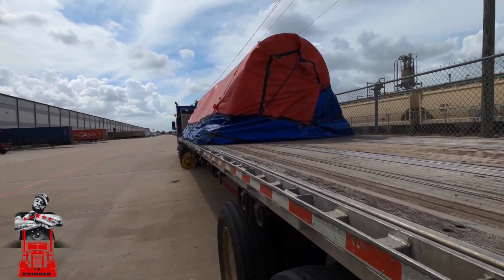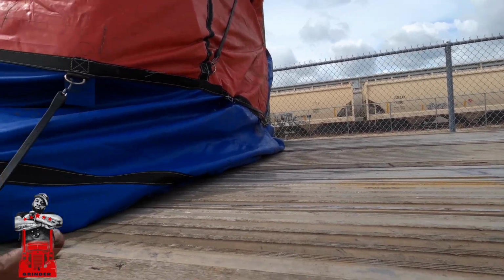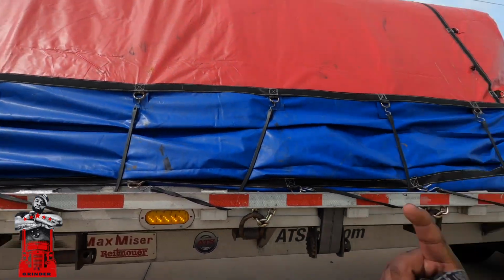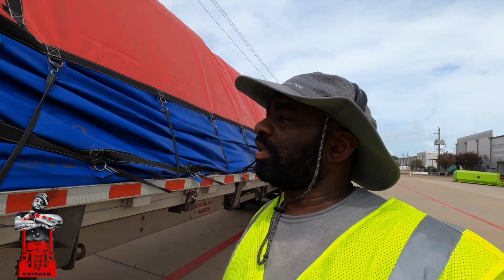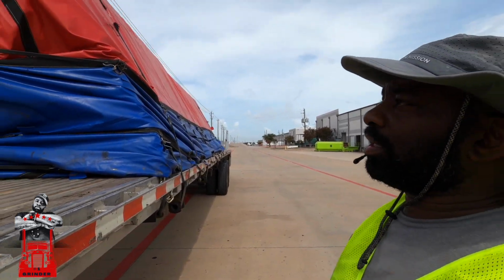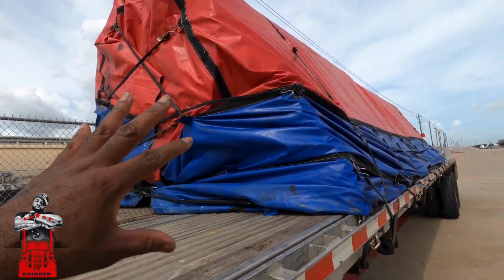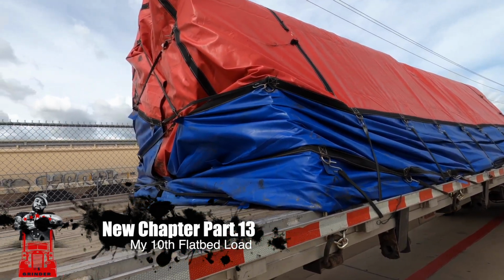And this is my first set of coils, metal coils, and my first tarp. The coils, as the guy called it, are top heavy, so I gotta be careful with turning with them. So then it's my first time tarping. You know the wind is going towards the back of the trailer, so I had to make sure I secured all that so the wind don't grab it. So this is my first tarp.